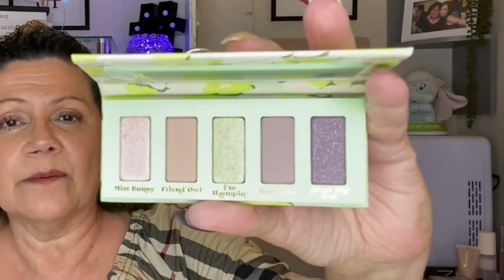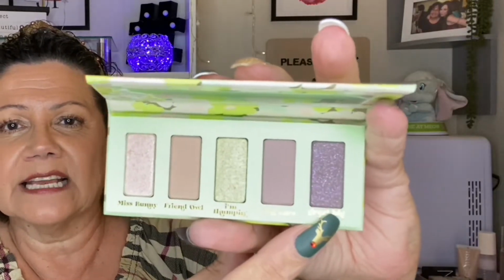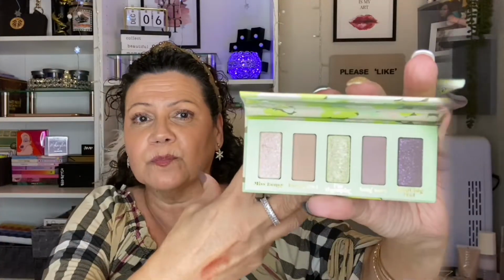Very pretty. This one right here is like a grape. It's a deep purple. I thought at first when I was looking at it, oh, that's black. And then I swiped it. No, it's purple with some really pretty lavender flakes.